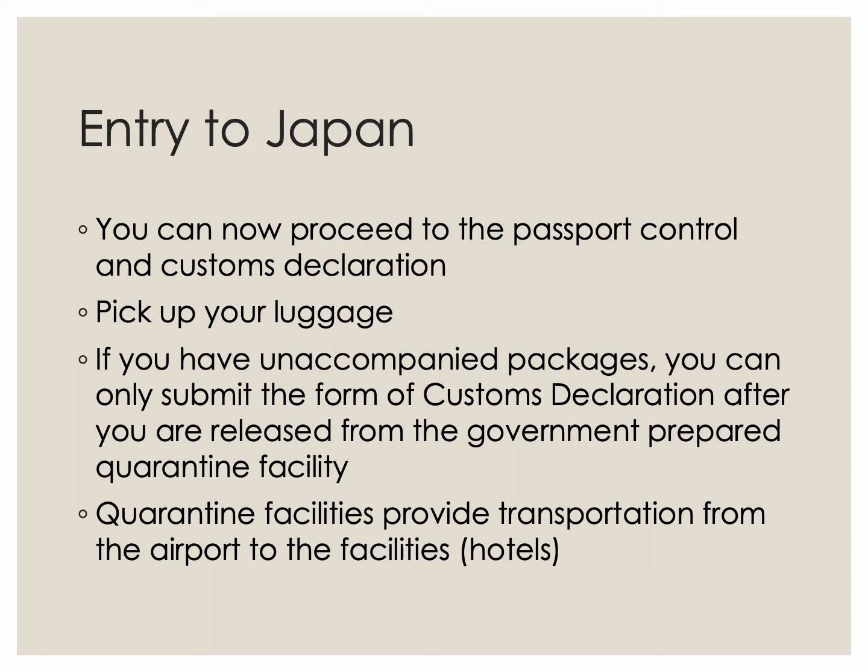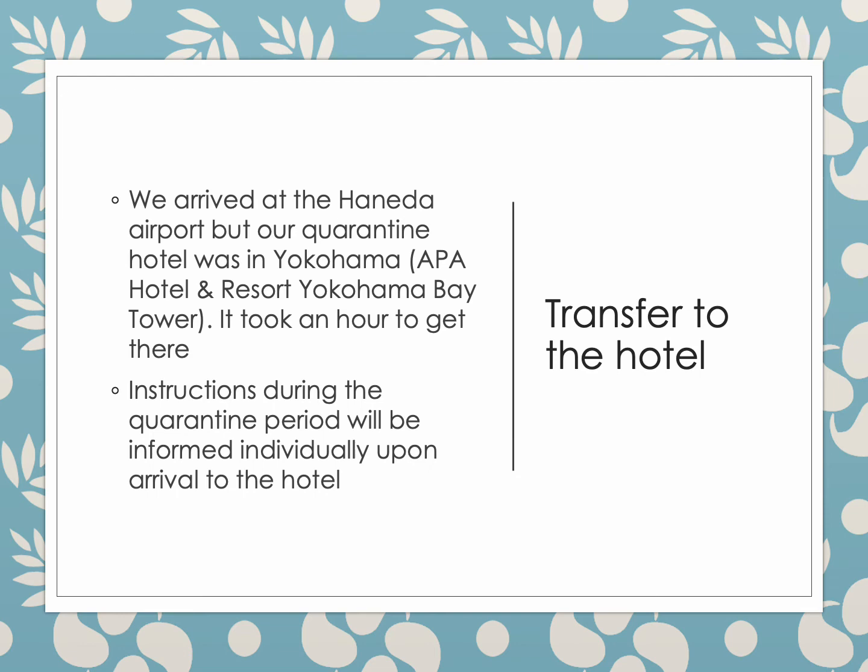In my case, it took about 5-6 hours from landing to get into a hotel room. We arrived at Haneda Airport, but our quarantine hotel was in Yokohama. It took 1 hour to get there. Everybody was tired and sleeping in the bus. All the instructions during the quarantine period will be given individually upon arrival at the hotel, so it takes some more time to get into the room.